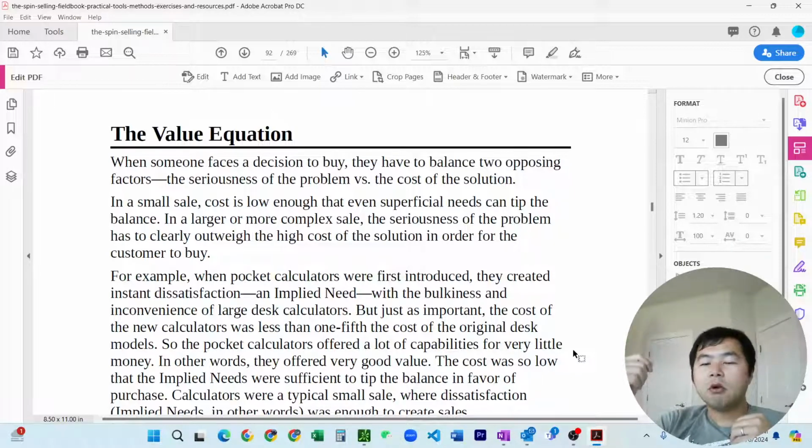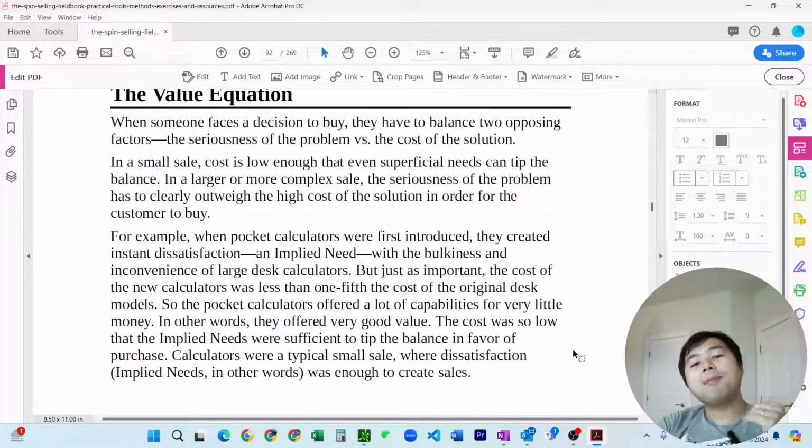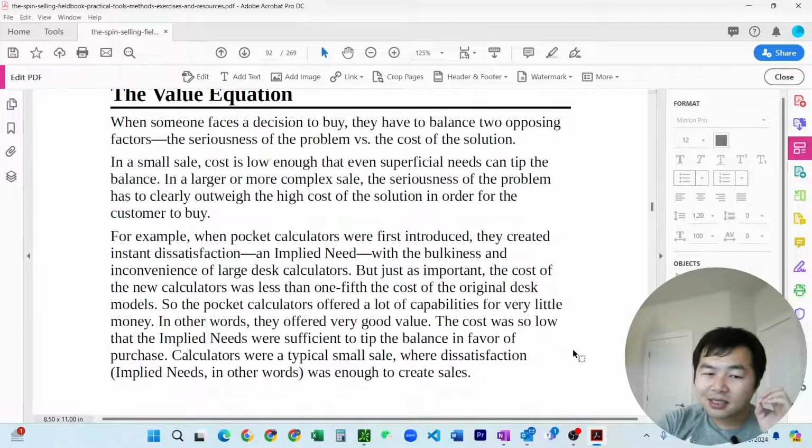In a larger and more complex sale, the severity of the problem has to clearly outweigh the high cost of a solution in order for the customer to buy. Well, that's strong. That's true. For example, when pocket calculators were first introduced, they created instant satisfaction. They met an implied need, given the bulkiness and inconvenience of large desk calculators. But just as important, the cost of a new calculator was less than one-fifth of the cost of the original desk model. So the pocket calculator offers a lot of capabilities for very little money.